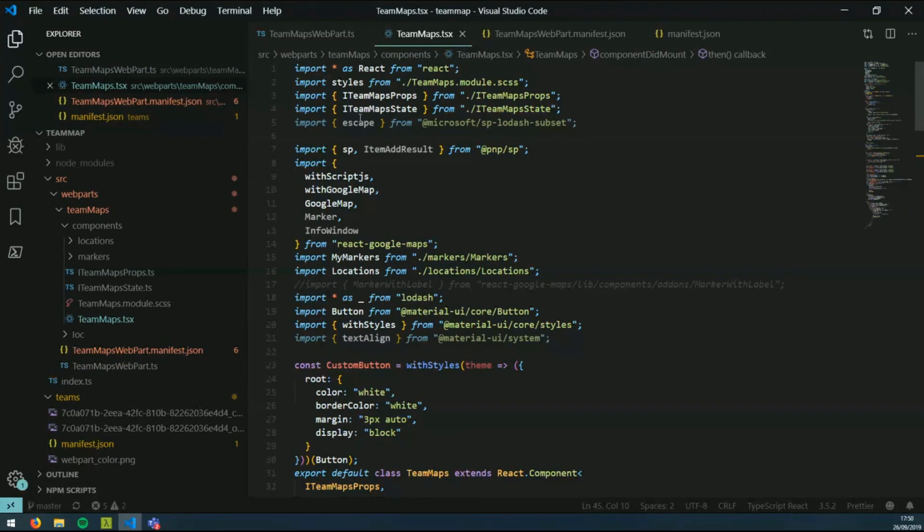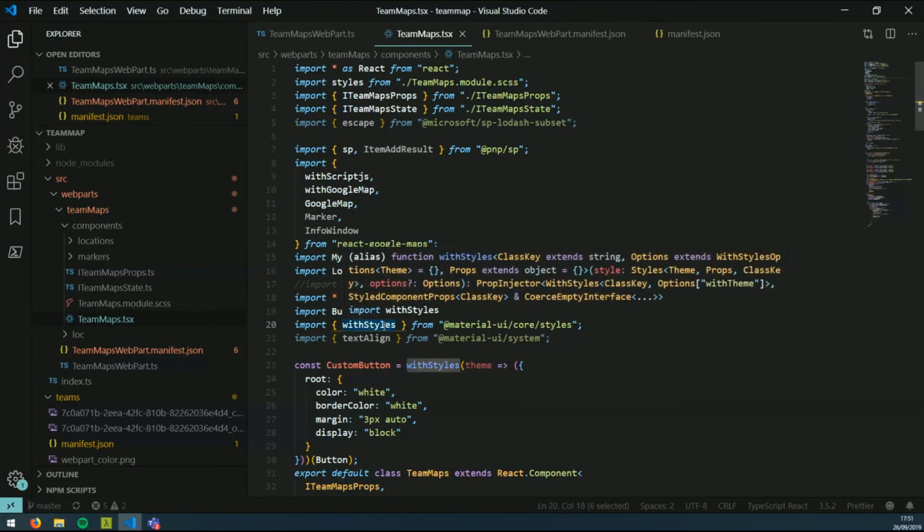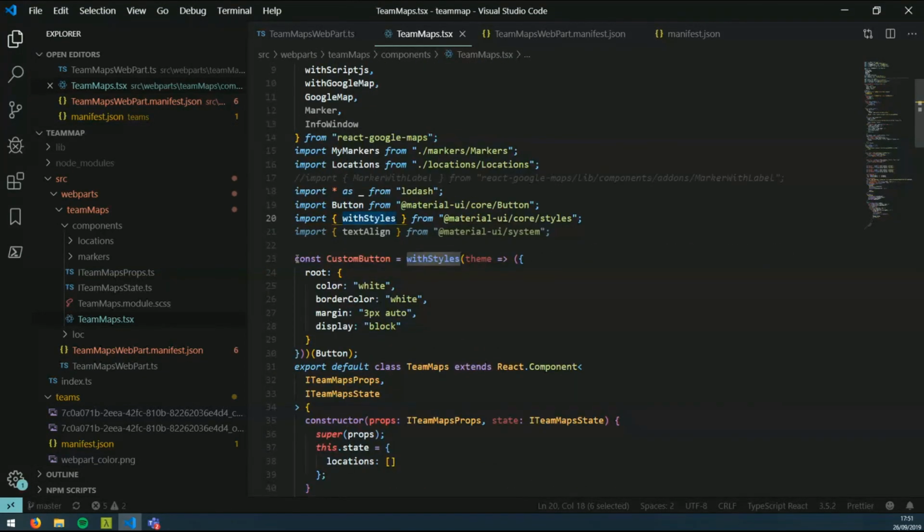Sorry. I'm importing in my Material UI and the Google Maps. I'm just using React Google Maps in this case, and the Material UI, just using the button and the withStyles. Obviously, Material UI needs some theming capabilities here.